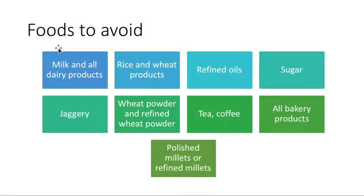Next, foods to avoid: all milk and dairy products you have to avoid. Rice and wheat products also you have to avoid. You have to avoid all refined oils. Sugar, jaggery also you have to avoid. In place of sugar and jaggery, you can have palm jaggery, honey, 100% pure honey, and dates. Even in the concoction, if you cannot take it as it is, you can add palm jaggery in it.